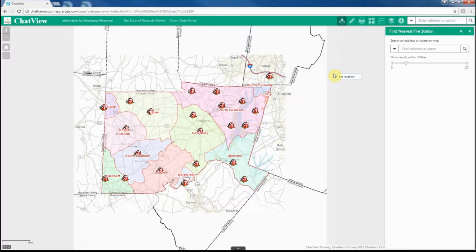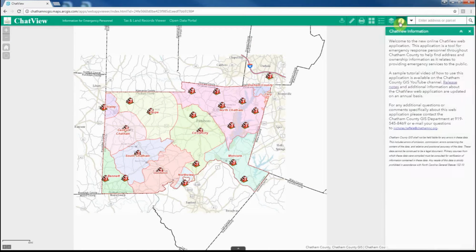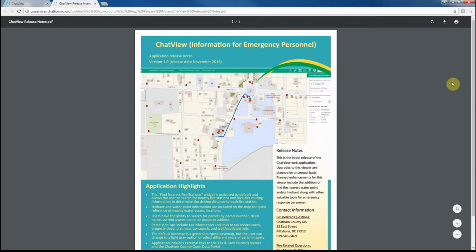In all of our applications, we provide an information tool that provides data regarding the application, contact information related to each application, and release notes if applicable. This can be a valuable resource to gain further information about what the application can do.